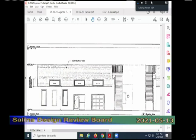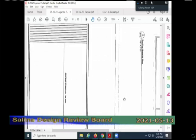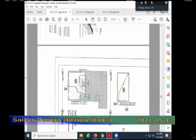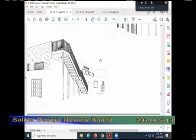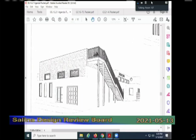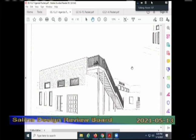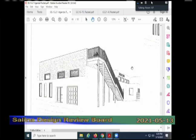And so we don't think that if you look back to 2018, where you said that the character-defining features will be retained and that the alterations will be compatible with and preserve the historic character of the building, it is a judgment call for you whether cement lap siding is appropriate for some parapet wall above, but we don't think a finding can be made that putting lap siding over existing brick is compatible with the historic character.